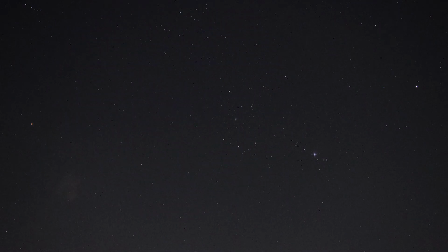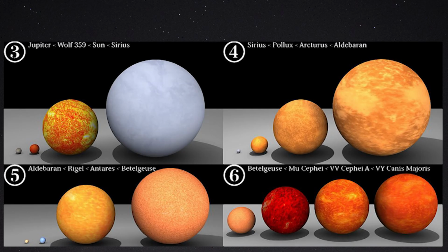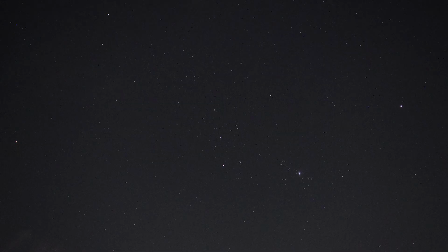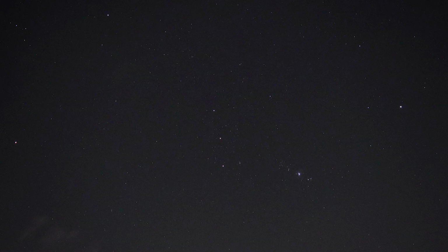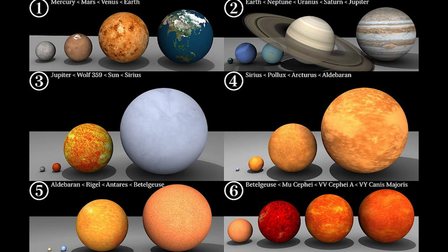If Betelgeuse were at the center of our solar system, its surface would even extend past the asteroid belt, possibly up to Jupiter's orbit. However, there are several more red giant stars in the Milky Way galaxy alone that are larger than this. Some of the names I'll put up. Betelgeuse is calculated to be about 640 light years away from the sun. So I just wanted to give you a comparison of how big the stars actually are and how small they look in our night sky, just because of the relative distances between us and the stars.